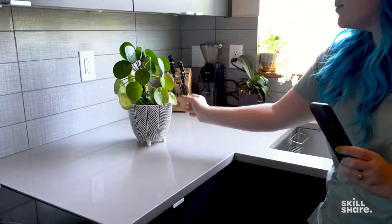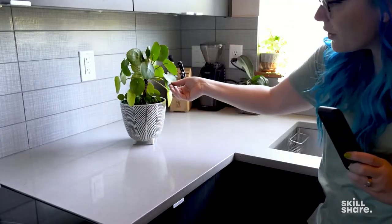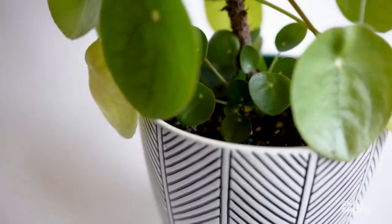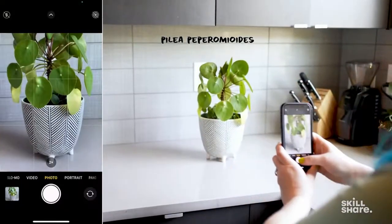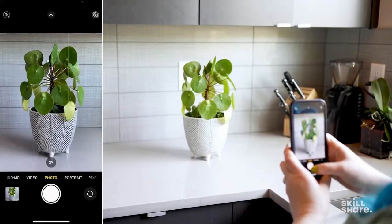Now we have this kind of damaged leaf in front, so I may want to favor a different side of the plant. Over here you can kind of see some of the Pilea babies. This is a Pilea peperomioides, I'm not sure how you say it, and I absolutely love this plant.